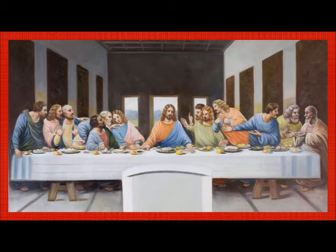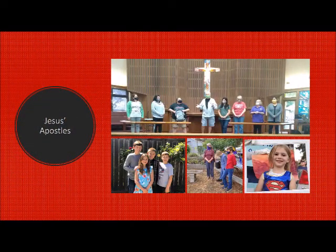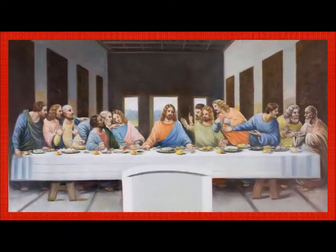Now we have a copy of this painting in our Cross and Crown Church. You should walk around and look at the walls. See if you can find a copy of this painting, The Last Supper by Leonardo da Vinci.